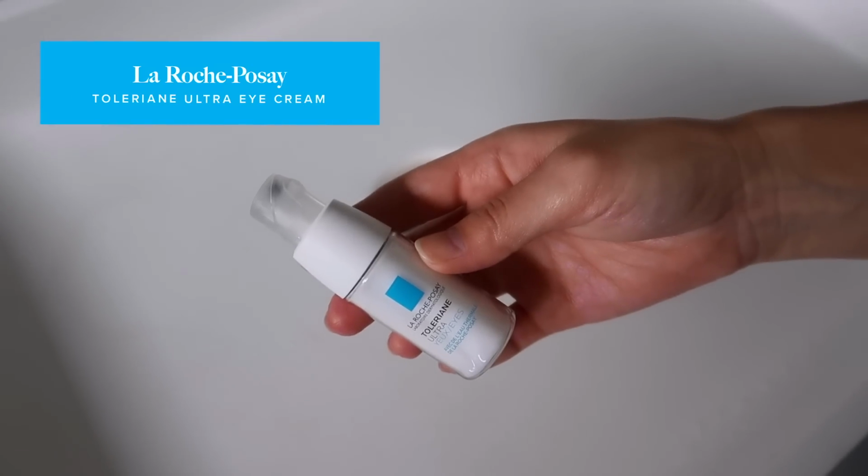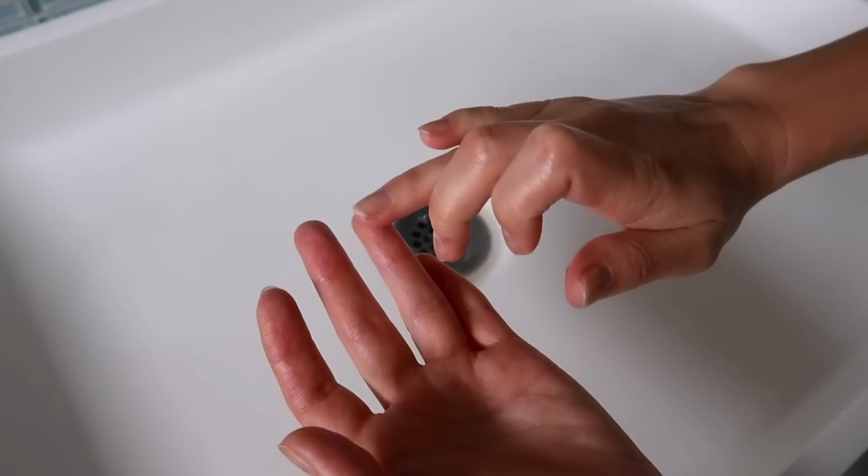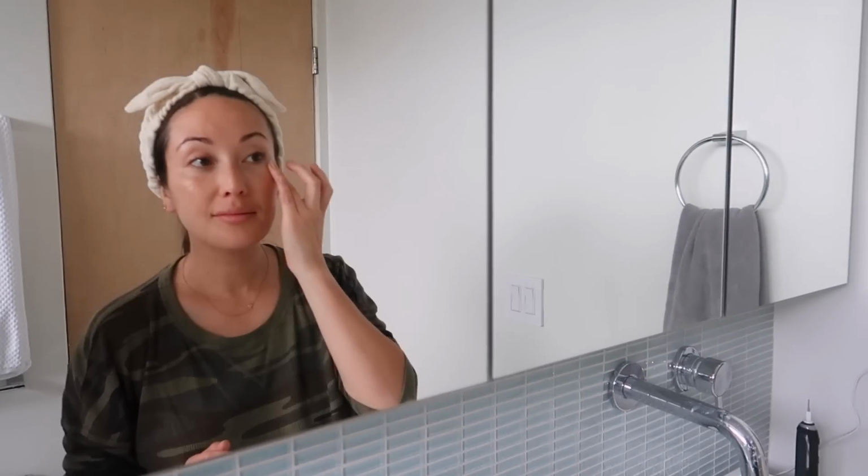And last, in the Toleriane Ultra line, they have a calming gel cream for your eyes. You know that I love stuff like this during the daytime. This also has Neurosensine and thermal spring water, but it also has niacinamide. So it helps to strengthen your skin too and increase the moisture barrier. It just feels really light. You could use this before or after your cream. I would probably use it before because it's a gel cream. And you can even put this on your eyelid.